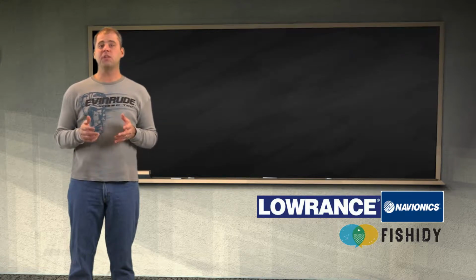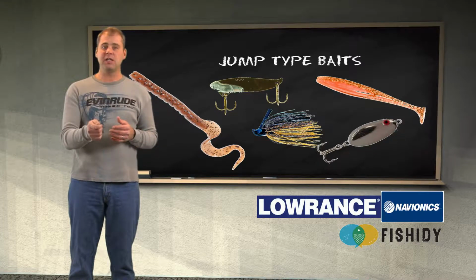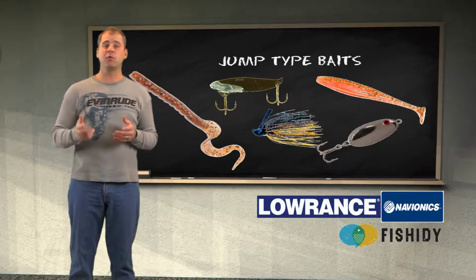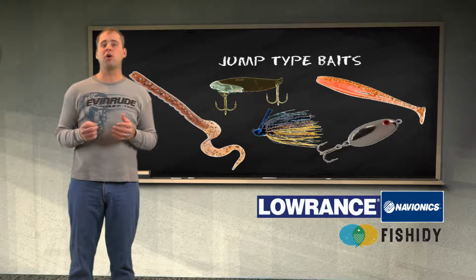The last group is jump type baits. A jump type bait is just as it sounds, a lure or bait that you cast out, let it sink, and give it a jump with the rod to move it through the water. Jigs, spoons, soft plastic, blade baits would all fall underneath the jump type bait group. The main purpose of jump type baits is to get extra depth control at a slower speed control when needed.